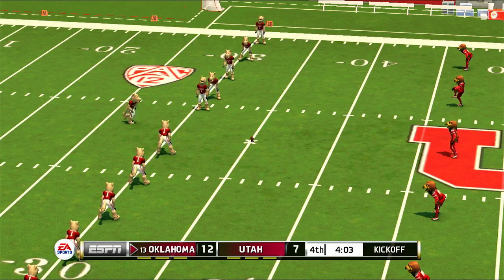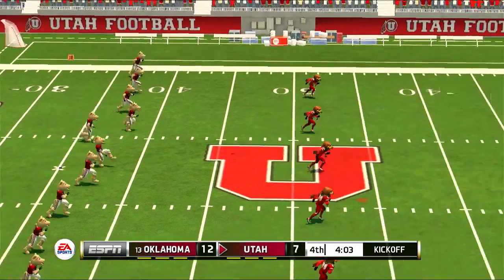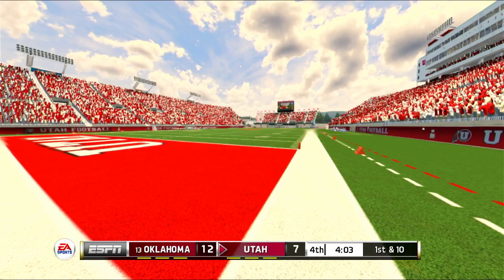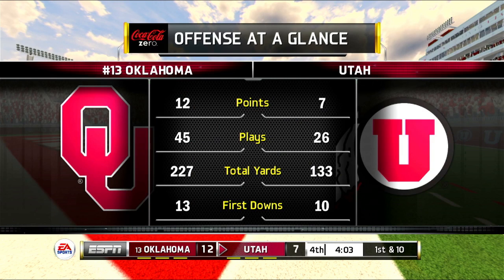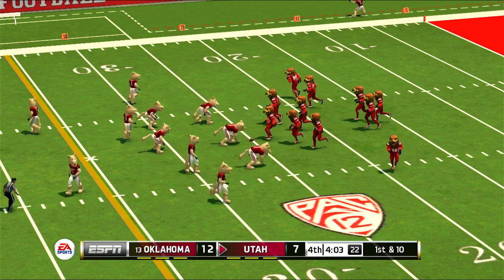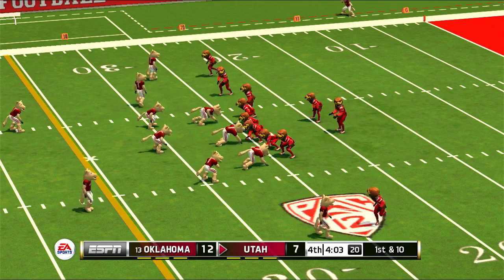Oklahoma ready to kick this one off. He sends this one deep. And they can forget about returning this one. Boy, this is a competitive game. It's fun to watch these two teams go back and forth. Just when you think one team has the edge, the other gets right back into it. This is exciting. Things aren't tied, but they might as well be. It's this drive that could really dictate the tone for the last quarter.